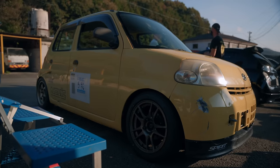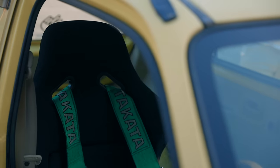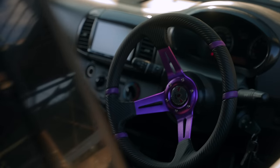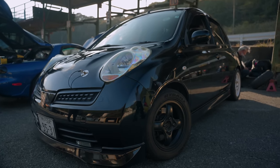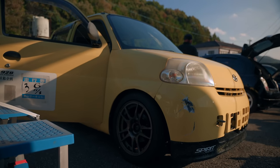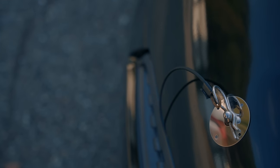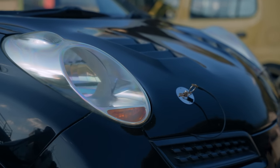Ideally, we'd have two RX-7s to race, but because we don't, we've got these. Two tiny little JDM nuggets that are ready to throw down in a mighty battle of miniature proportions. A Nissan Micra and a Daihatsu SA. When we made Turbos and Temples 1 over 10 years ago, we ended our story on track in a tiny little car, so it makes sense to do it all again. What better way to spend our final hours in Japan?